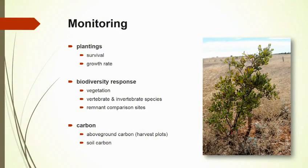So the monitoring includes plant survival, obviously, and growth rates. Then the biodiversity response is also the vegetation structure, both the invertebrate and vertebrate use. And then we have some baseline remnant fragment sites for comparison. We're also doing above ground and below ground carbon, including soil organic carbon.